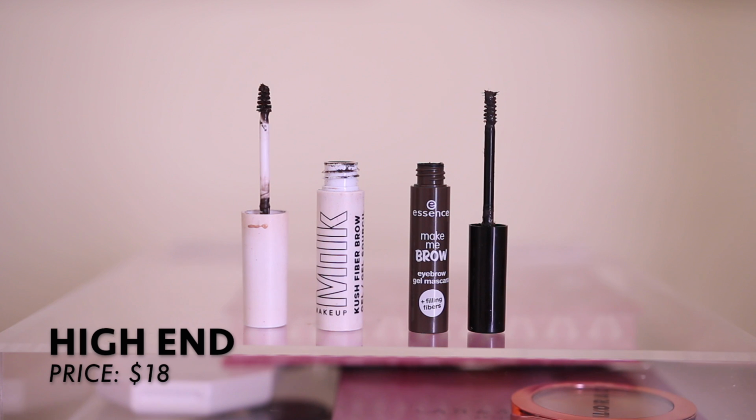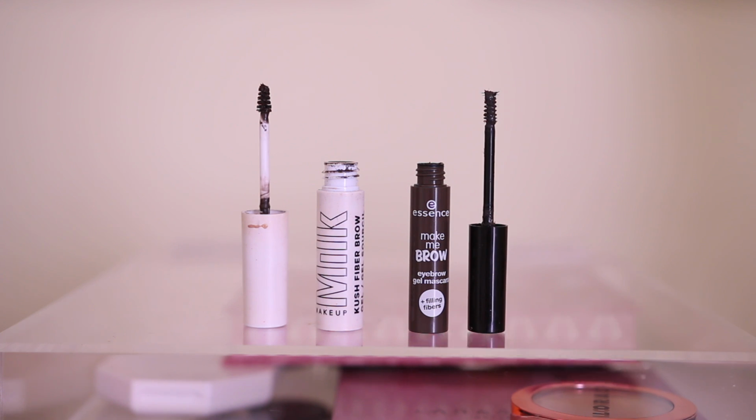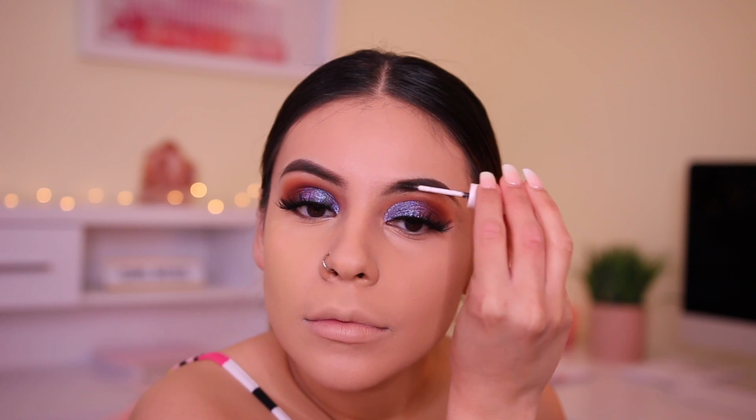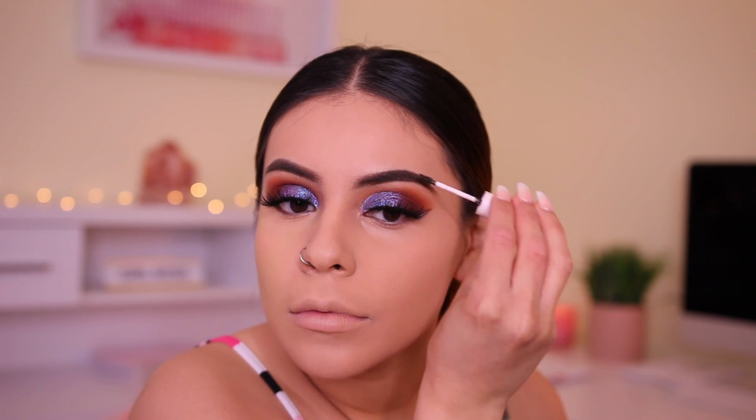But I recently found this Essence Make Me Brow Eyebrow Gel Mascara. This is not a new product or anything, but it was new to me because I had never used it before because they never had my shade. This one is in the shade 02 Brownie Brows. I will say the only difference between these two, honestly, is the color. The color of the Milk one is slightly darker. One of my brows might look a little bit darker than the other, but as far as the formula, the little tiny wand that it has, I feel like it is honestly the same.